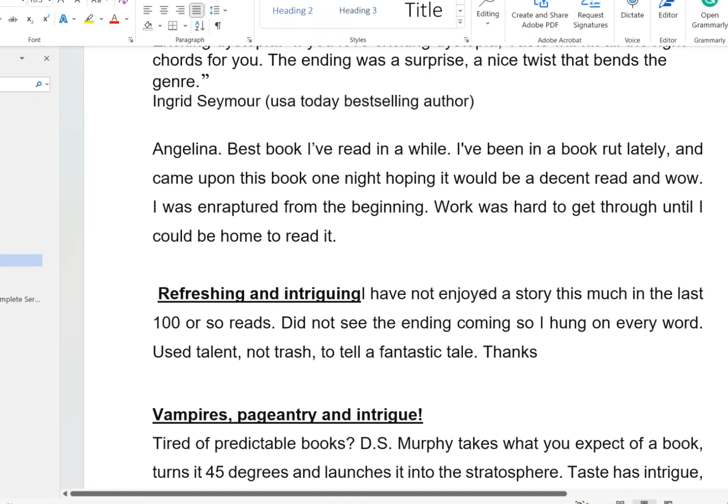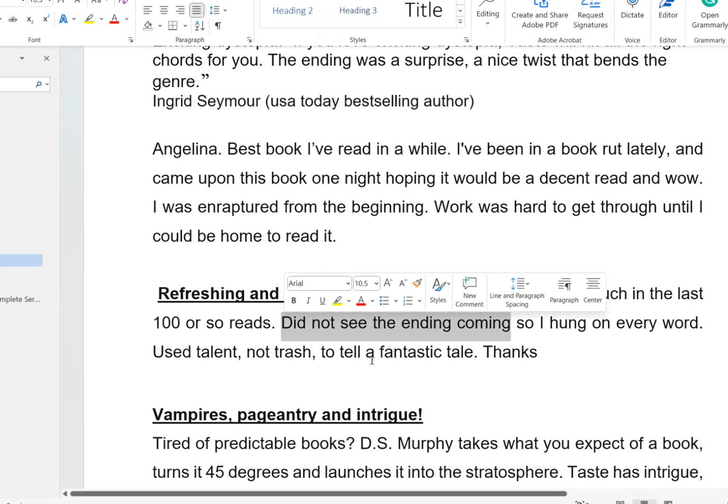So here's a similar one. "I've not enjoyed a story this much in the last 100 or so reads." That's great. So this is like one in 100. That's a pretty strong, specific statistic in the review that I probably want to feature higher up. Also, "did not see the ending coming," which is great because it means I can tell a story without giving away the ending.